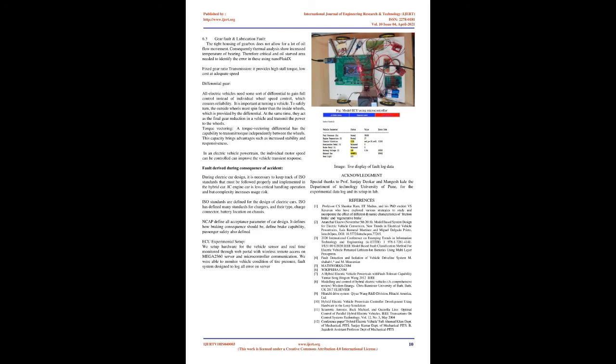6.2 Transmission fault. An electric motor has ideal torque and power curves regarding vehicle operation. Due to these favorable characteristics, the transmission of an electric vehicle is simpler, presenting itself as a conventional reducer with respect to the overall geometry, usually having only one speed ratio between the input and the output. There are many faults related to transmission.